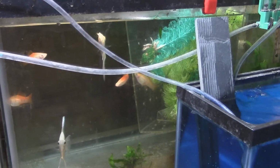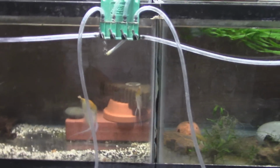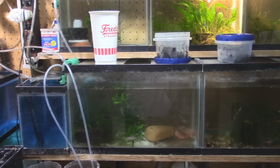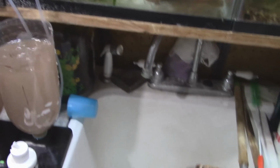There's some odd livebearers, porthole livebearers. You don't see very often. Wow. Another good set of good-looking angels. Oh, and then you got this whole setup here. Keep a few killifish here and there. These are great. It's a great little setup, and I get you got your mud sink too.